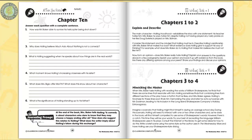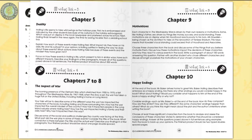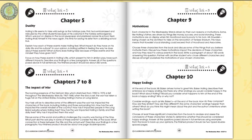6 additional writing tasks follow. Supplement an existing unit with in-depth writing tasks, such as exploring the motivations of the characters from the novel and describing how they impact the decisions made by them throughout the story.